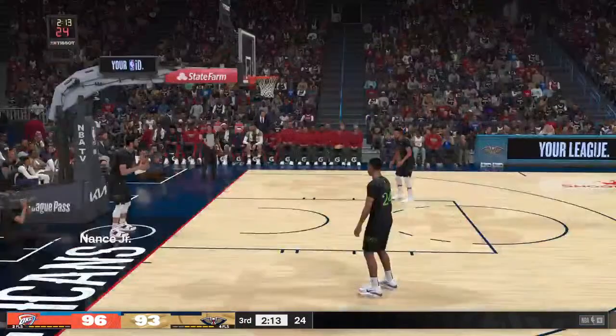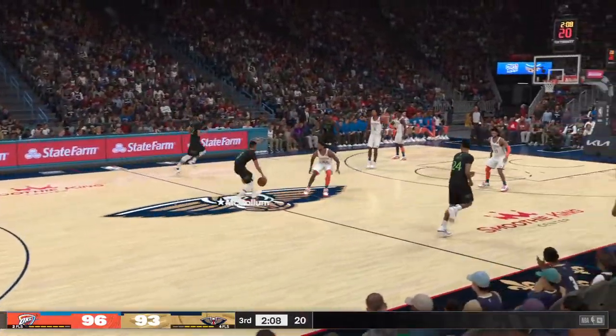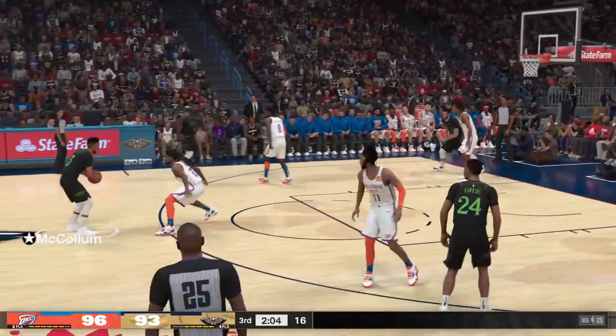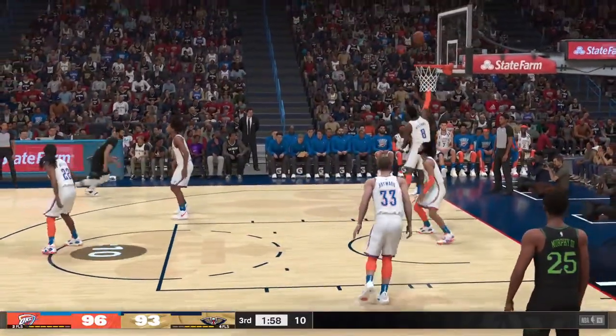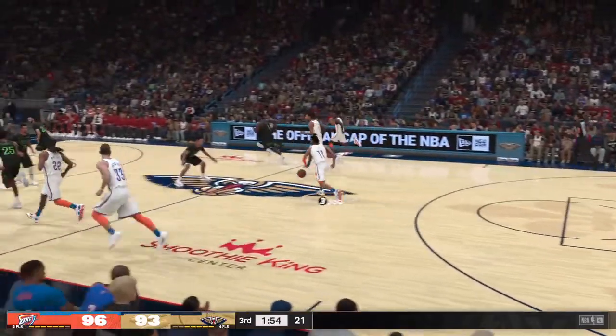Well, he's such a good athlete for a center. It's how he's able to succeed despite being one of the smallest fives in the NBA. Williamson outside. Nance outside. Pass to Williamson. Over Williams. Williamson misses. Thunder with a lead.